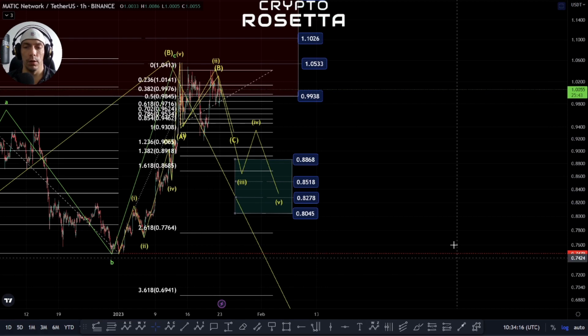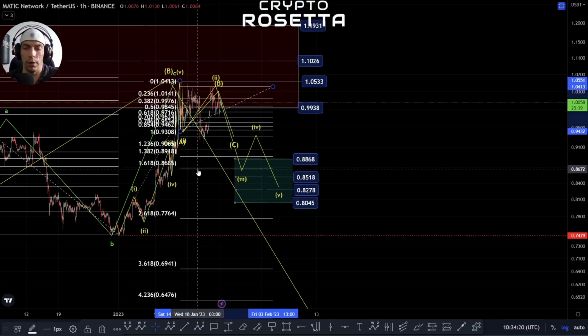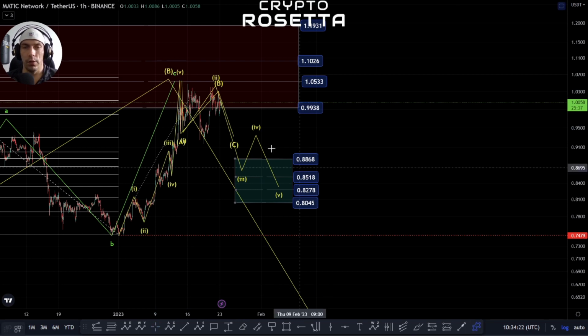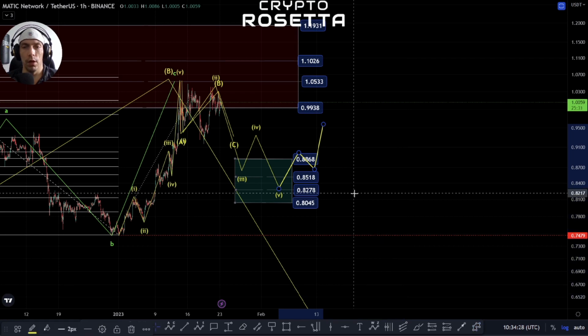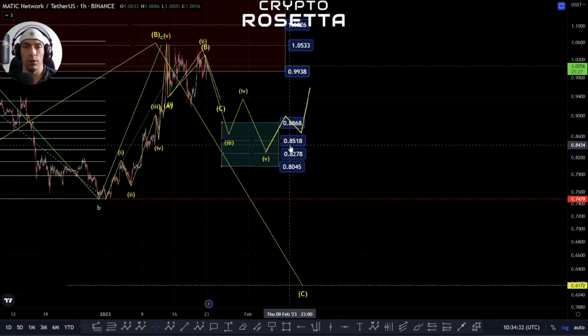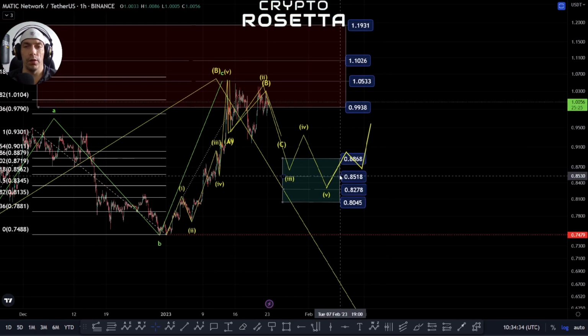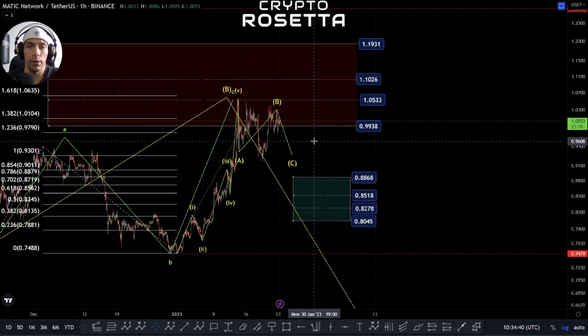Then if we are looking for the C wave, what we'd want is basically from this low point now, we'd want to see this retrace to the upside in a 3-wave move and then have that continuation to the downside. So that 1-to-1 target of 6172 is still potentially in play, and potentially deeper if we start to form an impulsive structure to the downside. So we just have to bear this in mind.